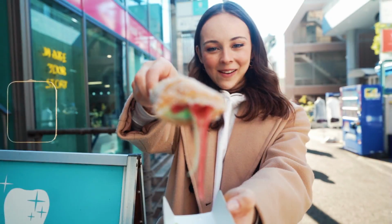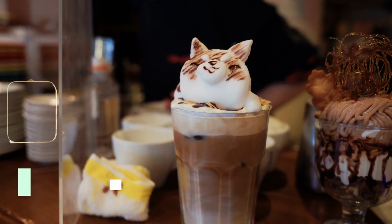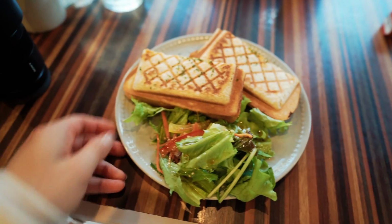You guys need to know about all the kawaii cafes, and I'd really recommend visiting one of my favorite places. Welcome to Reissue. Reissue is famous for their 3D latte art. Customers can pick whatever character they want as long as there's a picture of it, and the artist will literally sculpt it on your coffee. The art is absolutely insane, but the lattes taste pretty dang good as well as the food. And honestly, I was not really expecting that.